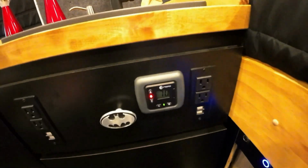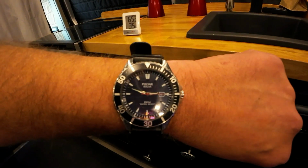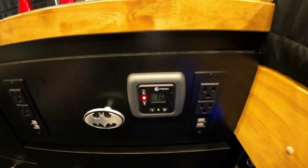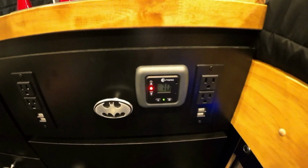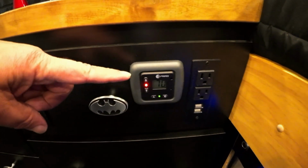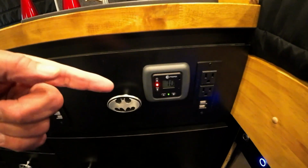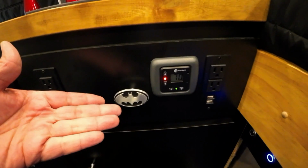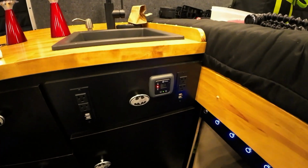All right, so we're back in the van, and we have gone about 3.5 minutes, and we've already jumped up to 70 degrees. So in, I'm going to say, under 10 minutes, this will reach 72 degrees and shut itself off. And then when it reaches about 68 degrees, it'll cycle back on, and it'll do that and keep this van so cozy.